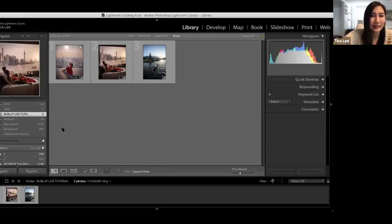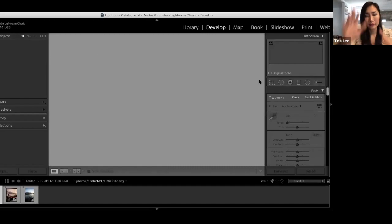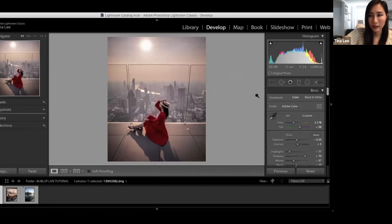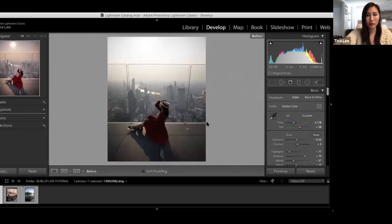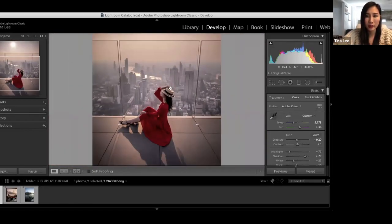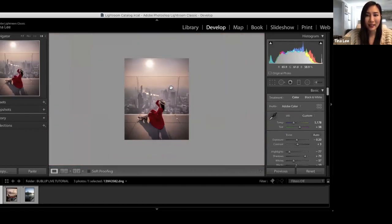So this is just three folders that I'm going to use to demonstrate, but we're going to edit this one from the beginning to the end. This is after editing. If you use the slash key on your keyboard, you can see the before. So this is a keyboard shortcut. If you're unsure about keyboard shortcuts, Z is zoom, and you can also use your fingers to zoom like so. So you can see that it is very nicely focused. That's my side face.